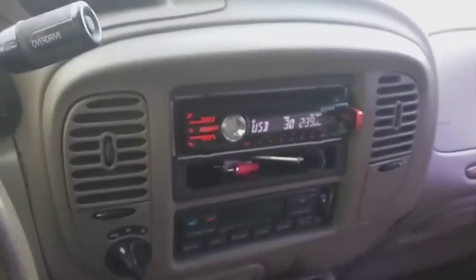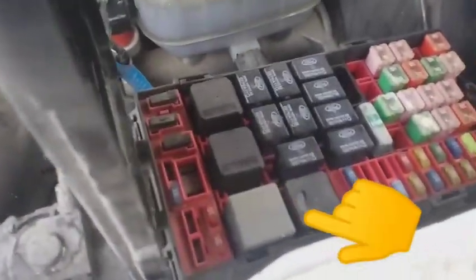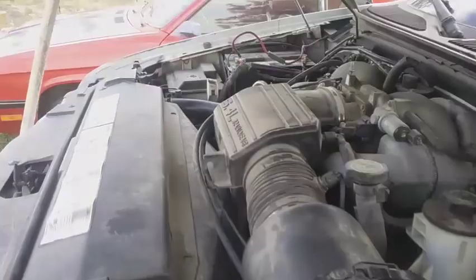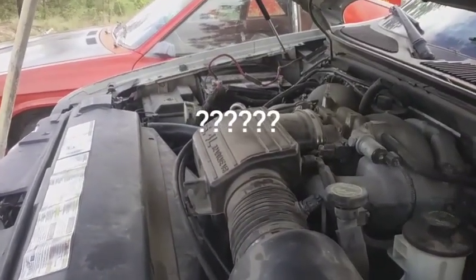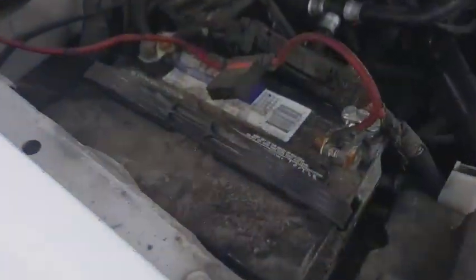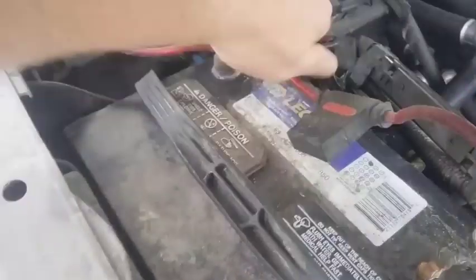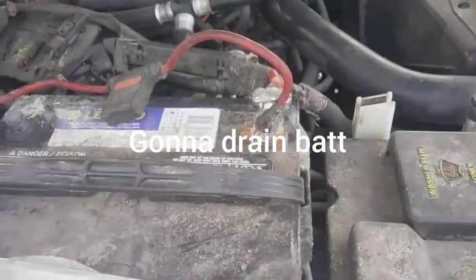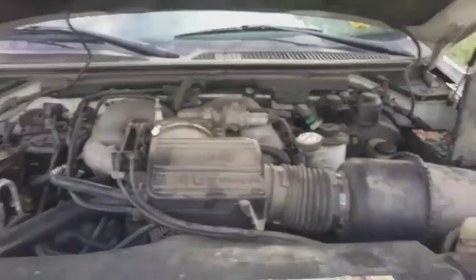Alright guys, next up, we're going to go ahead and pull that gray box out of there. See if that resets it. Also going to disconnect the battery. Negative on it. And we can do that now. Just tuck that down out of the way. Probably should disconnect the positive too and just let this whole system go dead, but we'll get to that in a minute. I'll let you guys know the conclusion.